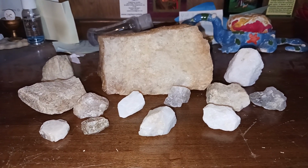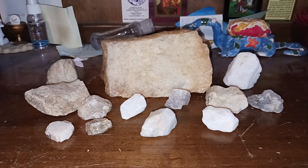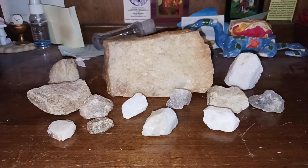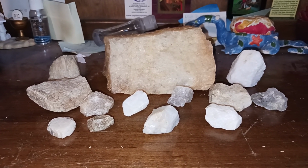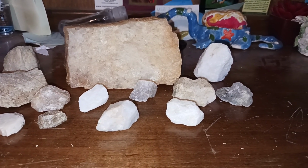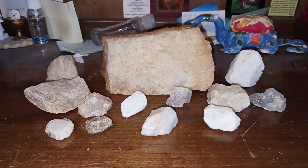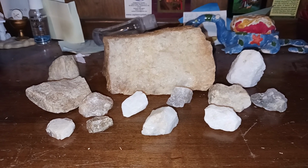There is Milky Quartz, which is a whitish color. There is Smoky Quartz, which is a grayish color. And there is Rose Quartz, which is a pink color. But quartz can come in many different colors as well. As you see among my collection, we have mainly white stones, some clear ones, and some yellowish, brownish ones too. But I'm going to show you these specimens up close in detail.